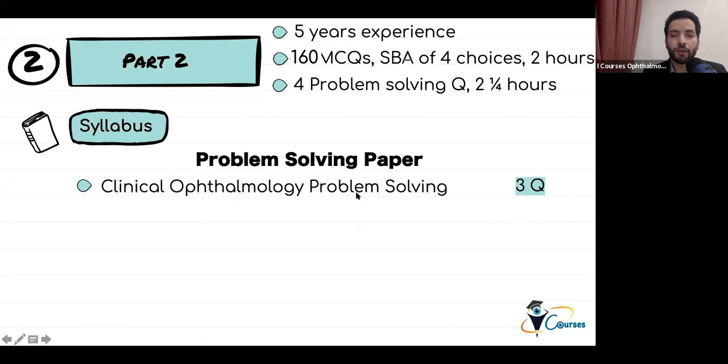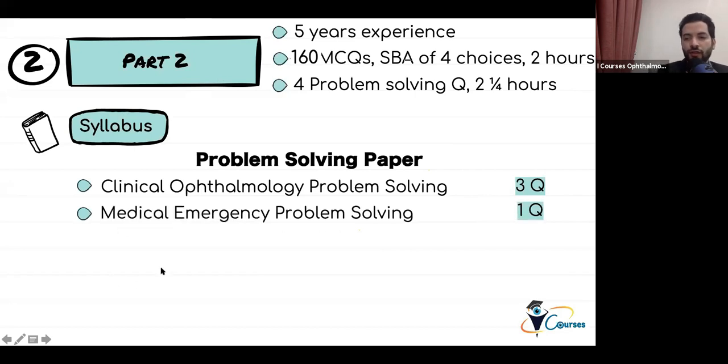The problem-solving paper consists of 4 questions. 3 questions are related to clinical ophthalmology, so they will present you 3 clinical scenarios in the exam and ask you questions about these scenarios. Then the final question in this exam will be about a medical emergency. There will be a single question.